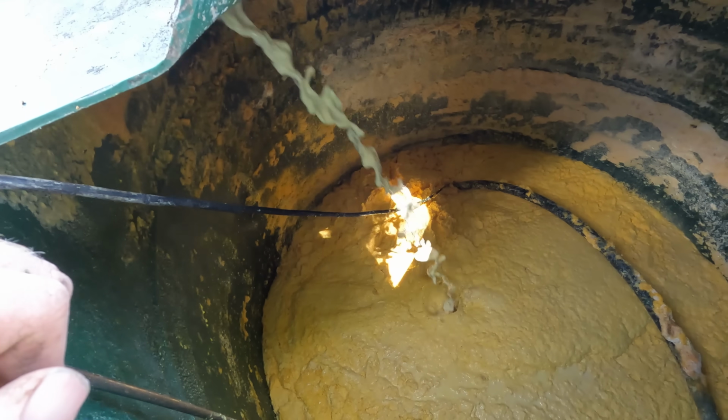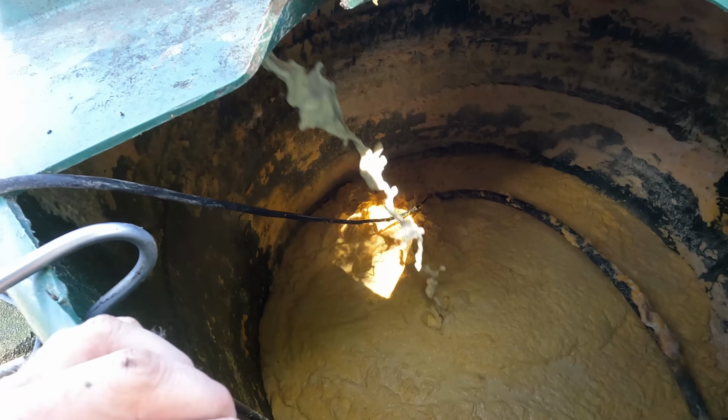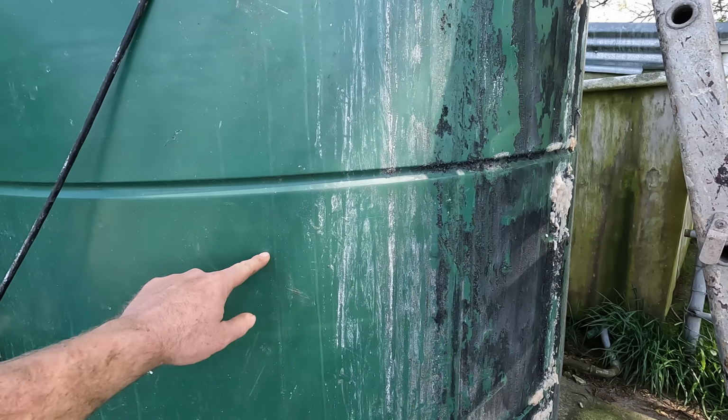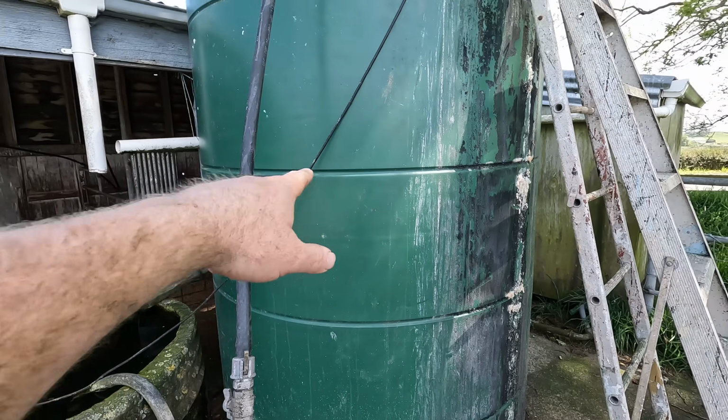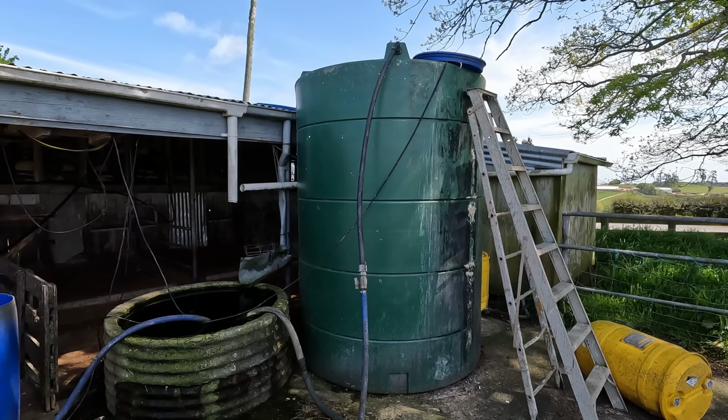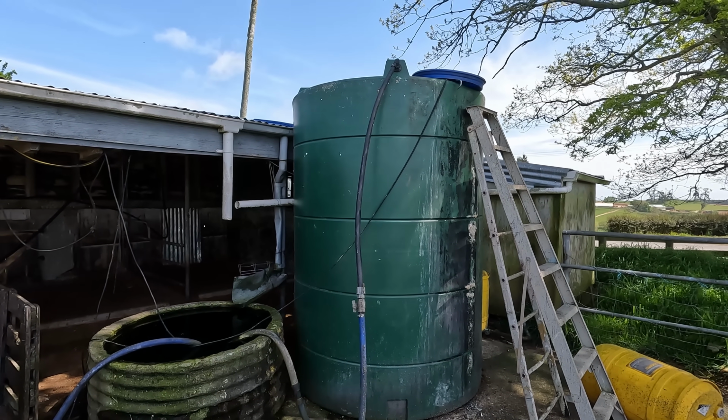It's about half full at the moment, so hopefully we can get most of it into here. I reckon that line's up to somewhere there. It's just below that ring, maybe a little bit over halfway. Might get 2,500 litres in there.